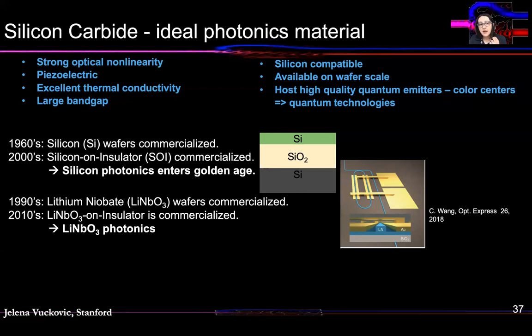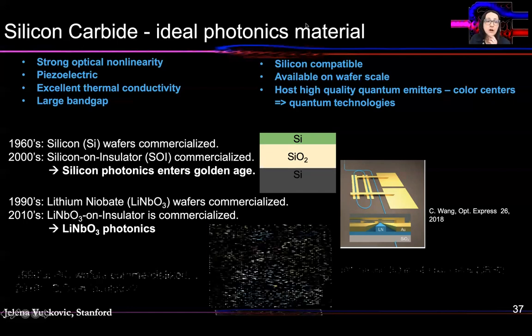Lithium niobate, there has been a lot of activity on lithium niobate for the past 10 years, and that was triggered by commercialization of thin film lithium niobate on insulator in 2010. That was about 20 years after bulk lithium niobate wafers were commercialized. Of course, lithium niobate is a very interesting nonlinear optics material, but it's a very hard material to process and achieve high quality photonics. And you can't make electronics in lithium niobate, and there are no really high quality quantum emitters that are known as of now. So it's not really offering everything that you have in silicon carbide.